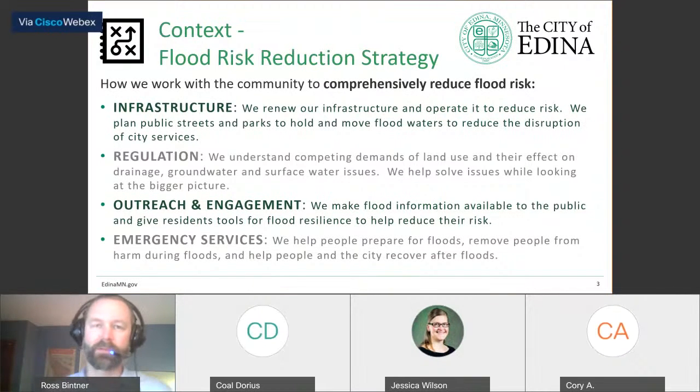This came out of a project where the City of Edina defined our flood risk reduction strategy. And in it, we used the Morningside neighborhood and a task force to delve into specific pieces of the programs that the City of Edina uses to provide flood benefit. We're going to focus on two of those tonight. One is infrastructure. It really is the focus of our project. We want to find ways to renew that infrastructure and bring it into its next life cycle.